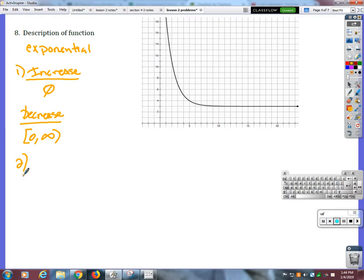Does it have a maximum? What is it? Does it have a minimum? Nope. What is it bottoming out at here? 3. Yeah.